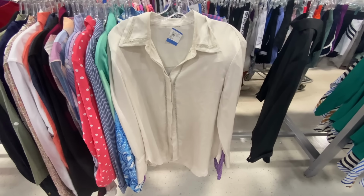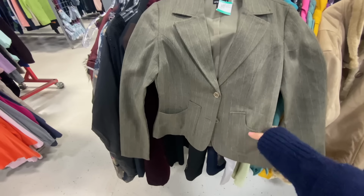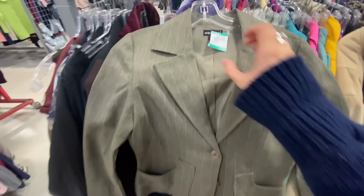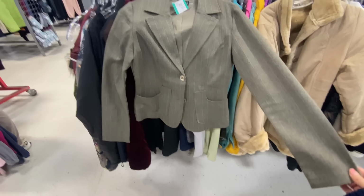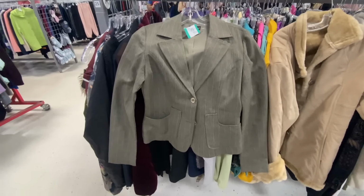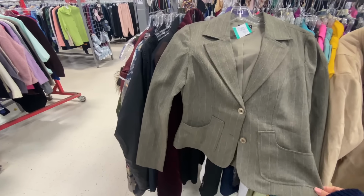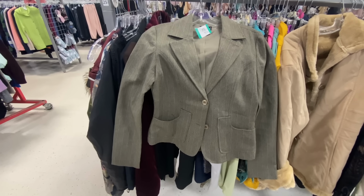It's a perfect button up, but it had crazy makeup stains along the neck, unfortunately. Now, for some reason, this old Wet Seal little blazer was really speaking to me. The fabric was a perfect neutral pinstripe, and I just loved the little patch pockets in the front. I've never seen a blazer with patch pockets like that, and I just thought it was so cute.